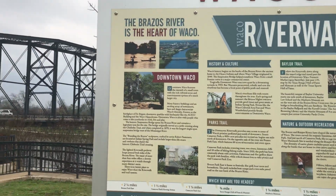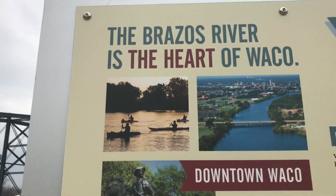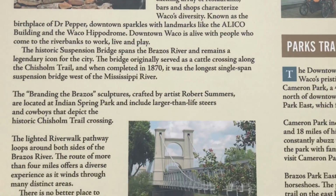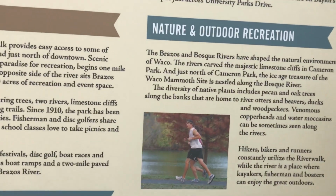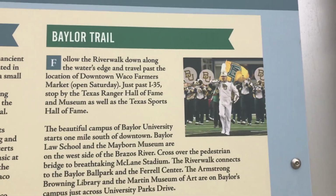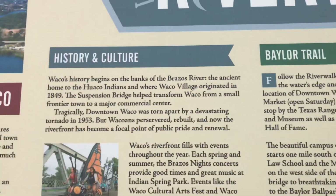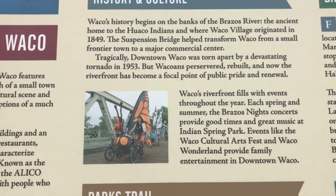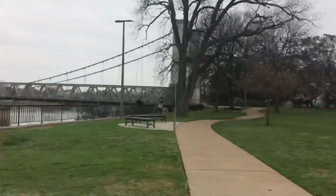And as you can see, we've got boating, statues, the bridge that I'm about to take you on. We've got recreation with hiking. Here is the band at the university, Baylor University. And we've also got a little bit of history and culture that goes on. This place is loaded with all kinds of things.